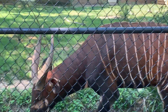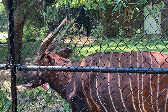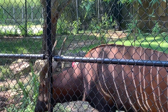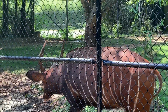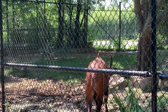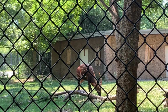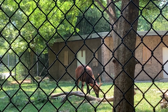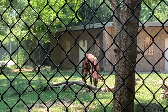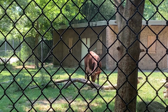The next exhibit was once two separate exhibits for red river hogs and lesser kudu. Today, it's the home of Nakaru, the eastern bongo who came all the way from the Great Plains Zoo in South Dakota. The eastern bongo is the largest, heaviest, and most colorful of all the African forest antelopes. In all seriousness, eastern bongos are critically endangered due to logging and poaching, with estimates of only 100 bongos living in the wild and 420 living in zoos around the world.